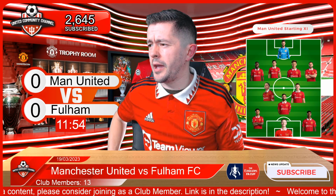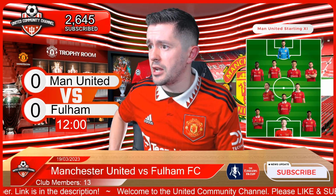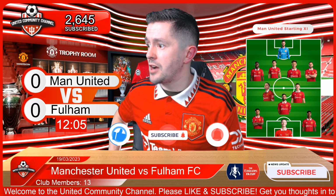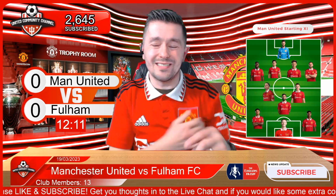Great header away by Wan-Bissaka there. That was a brilliant header because it was a really good cross in, and United are breaking up the left hand side now. Rashford has space to get into, going one on one. Here's Weghorst, cuts in on his left. Oh, the strike is poor. Passes it back to the goalkeeper, and that's the difference.